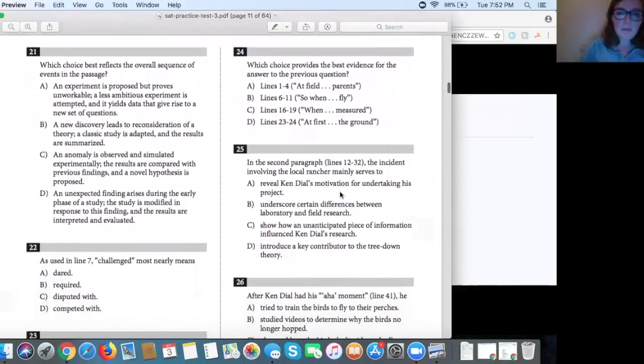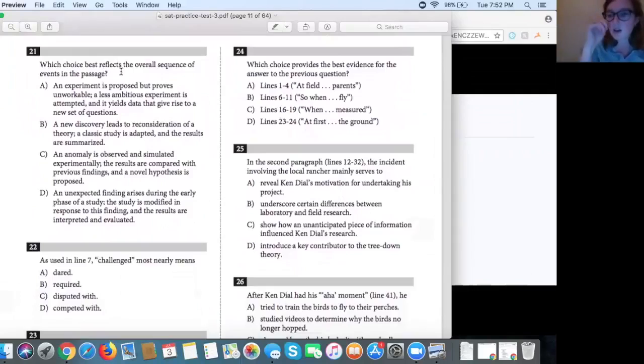Then this is the kind of question, our first question: which choice best reflects the overall sequence of events in the passage? Having these little handholds or these little notes of the main ideas of each paragraph to yourself will be really helpful because you can read them just in quick succession, and that gives you a sense of the flow of ideas and therefore the flow of the passage.